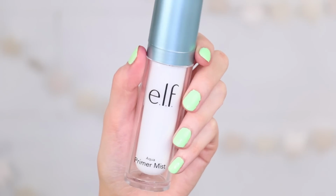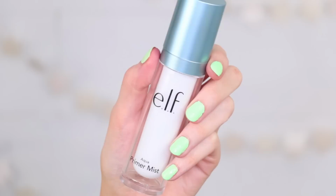First, I want to talk about this e.l.f. Primer Mist. I've talked about this a lot negatively recently. Sorry, e.l.f. But I wanted to mention it in this video because the spray on this thing is out of control, people. It is so aggressive. That is not a fine spray at all. It is super intense. I didn't find that it added a lot of longevity to my makeup, and I didn't really want to go the extra mile to make it work because it didn't add much more longevity than any other primer would. So overall, this just didn't do it for me. I wasn't super impressed with it.